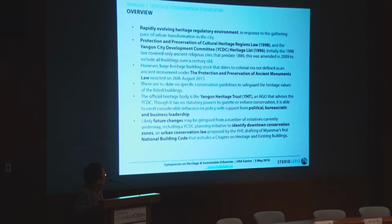Now, the body that oversees heritage is Yangon Heritage Trust, YHT. It's an NGO that advises the City Council, YCDC, and it has no statutory powers to gazette or enforce conservation. But where its influence comes from is the intimate ties of the chairman with the political, bureaucratic, and business leadership. So everything kind of leans on Dr. Tan Min Woo's connections with the political leadership and business community.